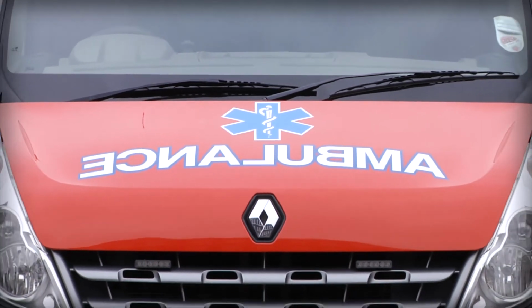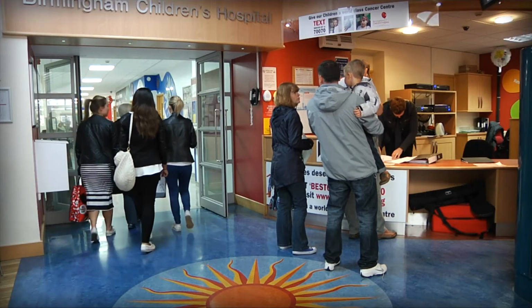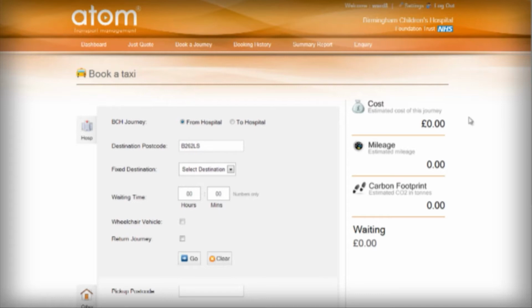ATOM stands for Ambulance Taxi Operational Management System, and as a trust we spend quite a large proportion of money providing transport to enable our patients to get into hospital and back home. And we wanted to ensure that we improved the service. We also improved the information going to the taxi company and the ambulance company, so that we could create KPIs, and also calculate our carbon footprint.